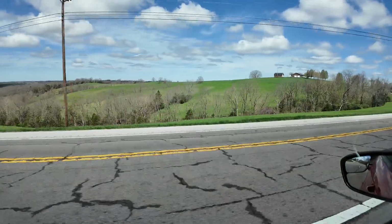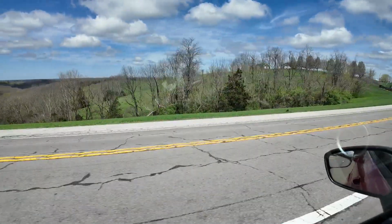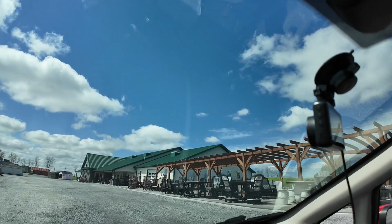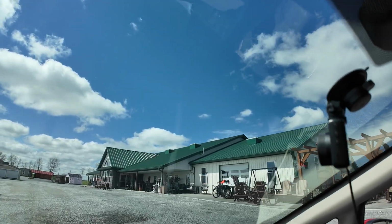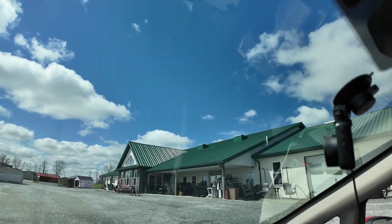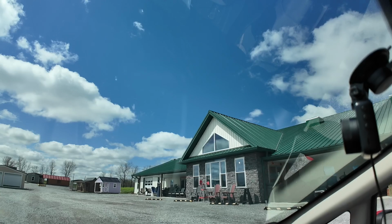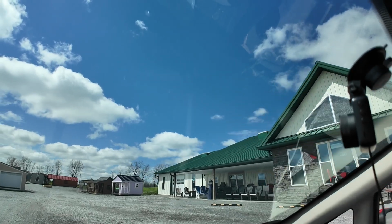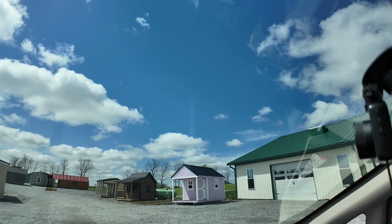Finally, the sun is out, and the sky looks pretty good today. Alright, while I was out, I stumbled on this little place here, so I'm going to stop in and see what's going on. They got some buildings over here. I think I'll just go take a look at some buildings while I'm out and see what they have. Just to get out and do something a little bit.